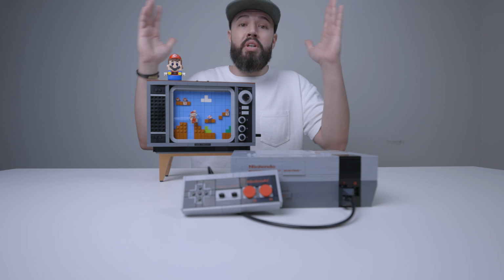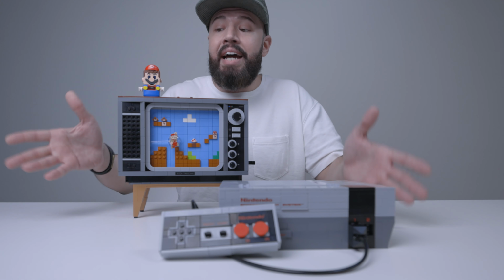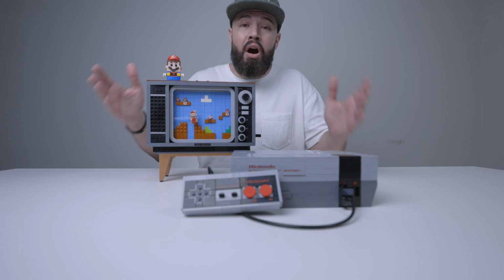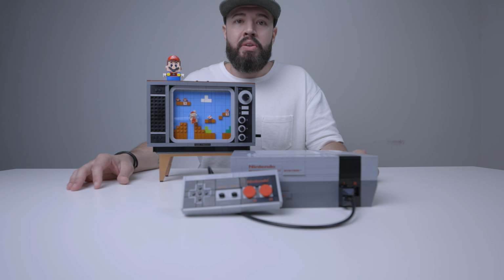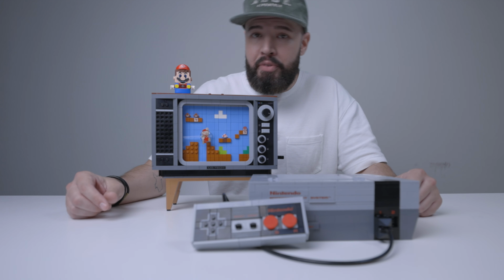So it absolutely nails design and building experience. Great. Number three, playability. This is where this set shines, as long as you have Super Mario. But cost is dismal. That's where it fails. And because of that, the LEGO Nintendo Entertainment System is not the perfect set in my eyes.